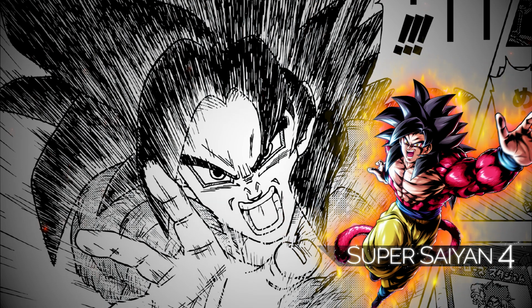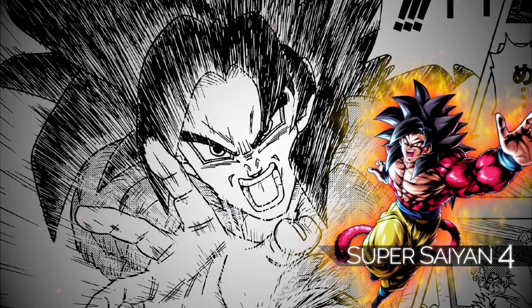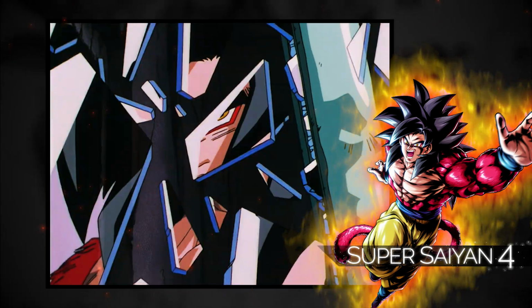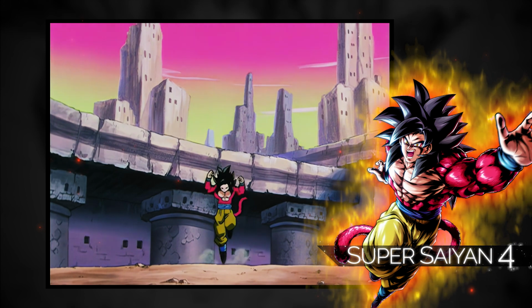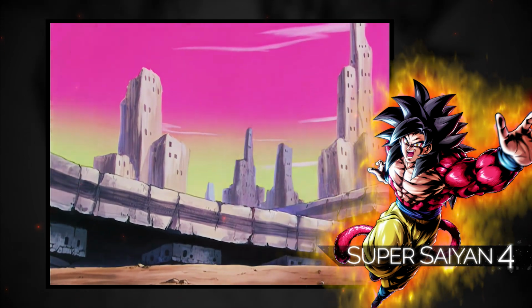Those transformations, in my opinion, are incredibly close to each other in terms of how much I like them, including Super Saiyan 4. And yes, there's a lot wrong with GT, and yes, this form was not designed by Toriyama, and yes, it does have gross, ugly yellow pants. But if you were watching Dragon Ball GT as a kid, you thought Super Saiyan 4 was cool. That's all there is to it.